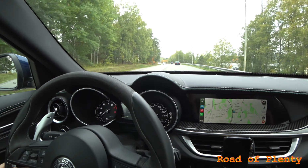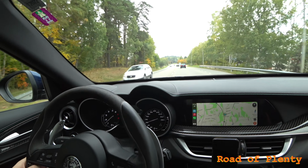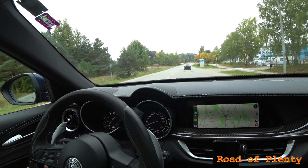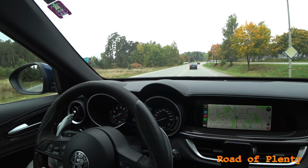I agree, it's not really pleasant when you come to a junction and you just stop for a second and then start again. It doesn't make sense for the engine to turn off. It's just going to be bad for safety and for the environment, actually.